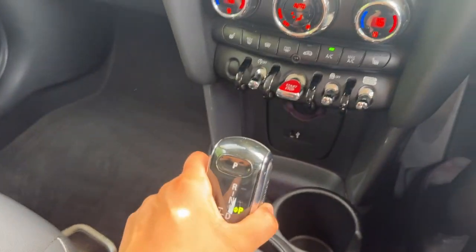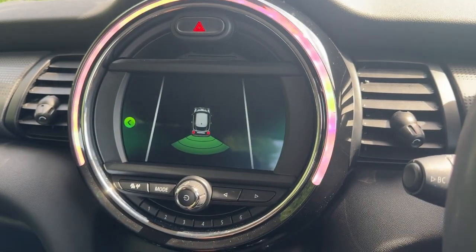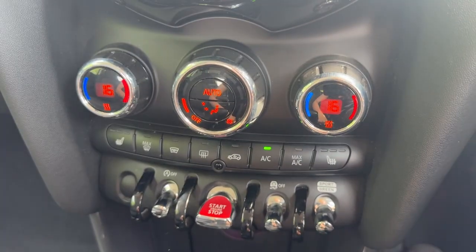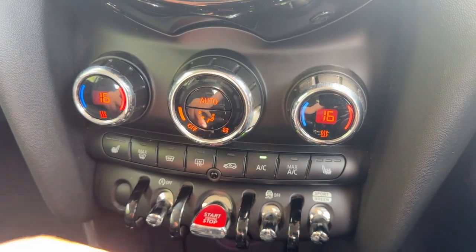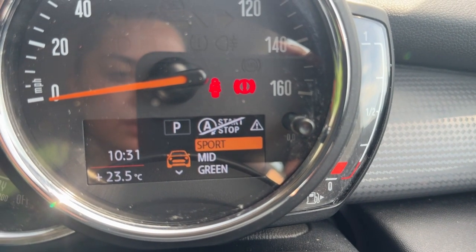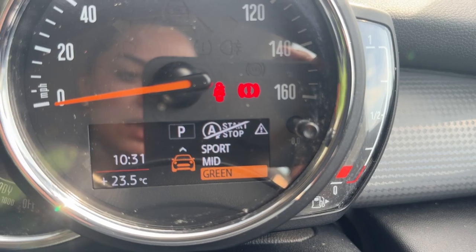If we put our vehicle into reverse, we can see that it comes with parking sensors. Just below our screen we have our dual zone climate control with heated seats on either side. Using our mode button we can switch between sport mode, mid and green.